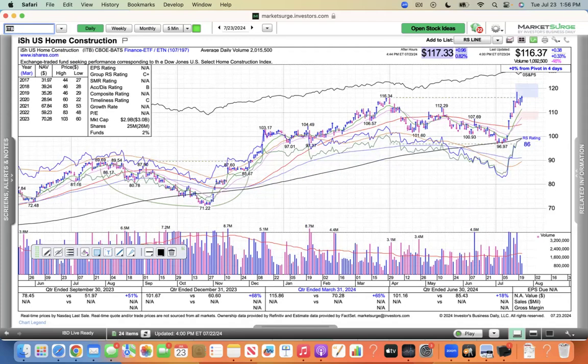ITB is another one, the home construction iShares exchange traded fund. Once again, this one looks like NAIL. It looks like Lennar and some of the home stocks that I showed you that tried to break out and then pulled back. It looks like a double bottom base and tried to break out straight up from the bottom. That's because of the rates. There's an anticipation that the Federal Reserve is going to lower rates maybe 1 or 2 times this year. So the rate sensitive stocks are doing better.